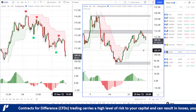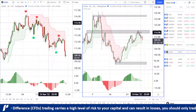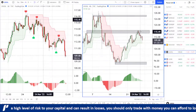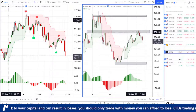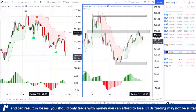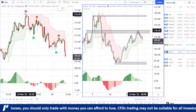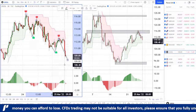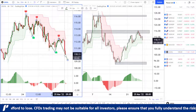Let's have a look at the US crude oil, which basically rejected the levels of resistance that we mentioned in the report, 115. We're starting to have this brilliant move to the downside. A clear downtrend is starting to form on the 30 minutes time frame as well. So we are basically expecting an extended move to the downside.